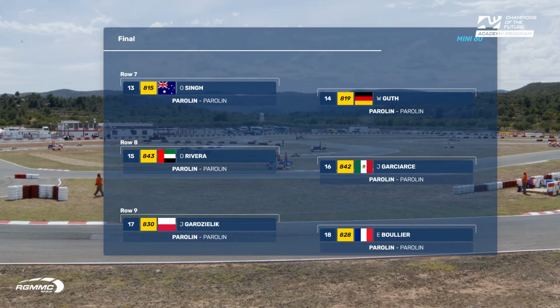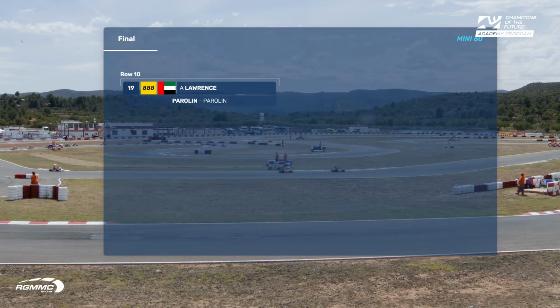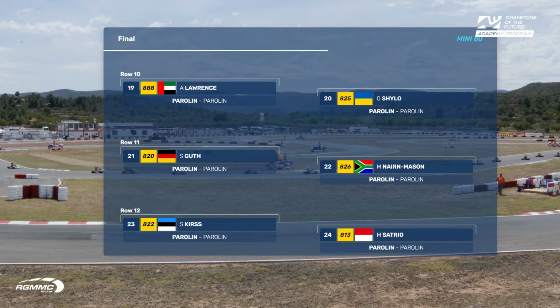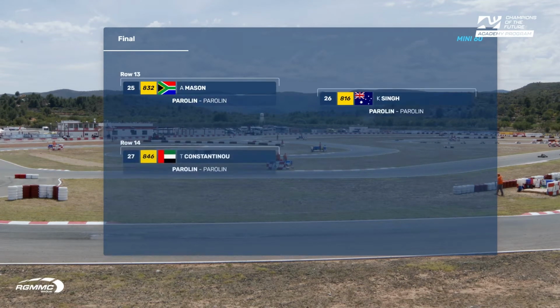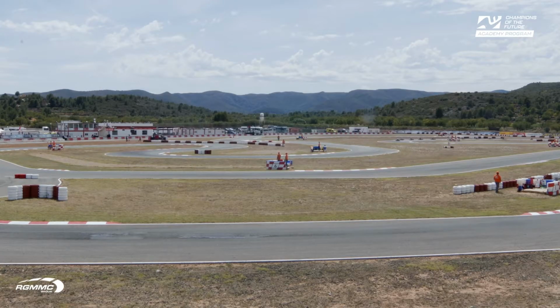Jan Garzelik and Elias Poulet go from row 9. Abe Lawrence and Alexander Shilo go from row 10. They round out the top 20 ahead of Sophie Guff and Maddox Mason on row 11. Then it's Sebastian Kurz from Michael Vino on row 12. Aaron Mason and Koda Singh on row 13 with Theodore Constantinou and Lena Samalanka on row 14, giving us our 28 drivers in this race.